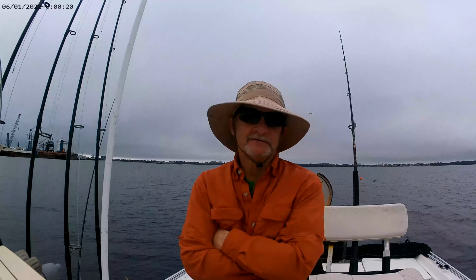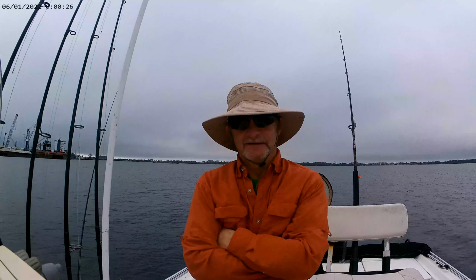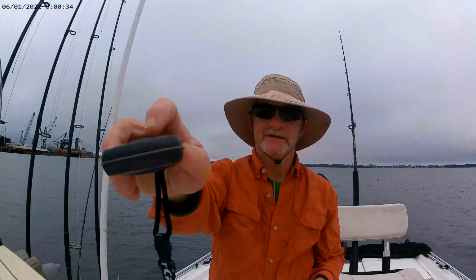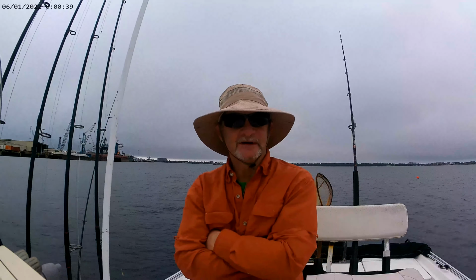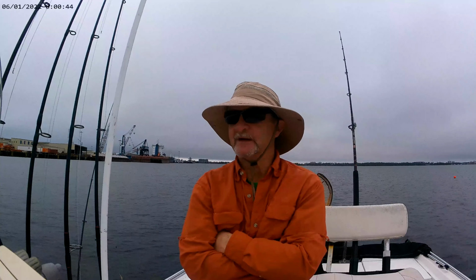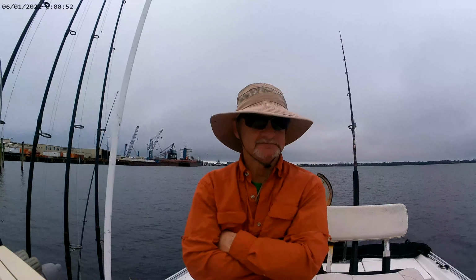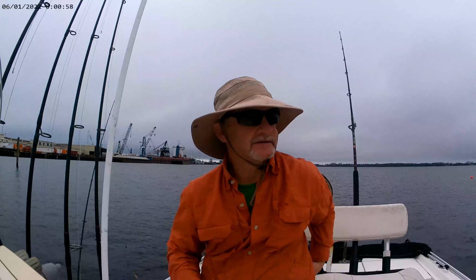And we're out here on the bay. I would have liked to have gone offshore, but it's rainy. It's been raining all morning, off and on. Nothing hard, just rain. And so I thought, well, we'll come up here to the Hathaway Bridge area and see if we can just find some fish. I've got somebody that's going to be coming this afternoon to fish with me for a little while, and so we're just going to fish for a little while and see what we can catch.